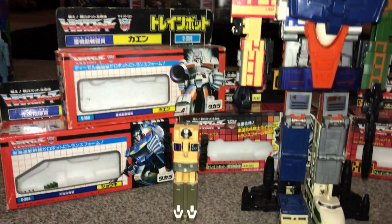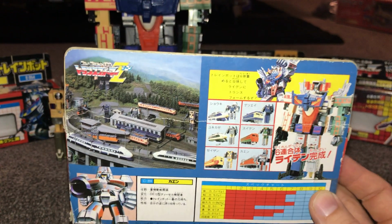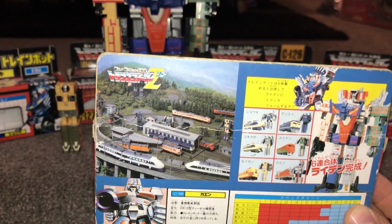And then what we've got over here, they were renumbered. As I say, these are what's known as the zone packaging. And if we turn it around, it's much more basic, and there isn't even really a battle scene. You've just got all the 6 train bots there with Raiden. And there they are, all pieced together as part of an actual train set. And there's the logo at the top left of the box there for the Transformers Zone.